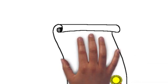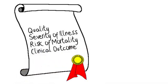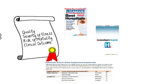Your clinical documentation drives all the major measures of quality, severity of illness, risk of mortality, and clinical outcomes. These outcomes are used by Consumer Reports, U.S. News & World Report, and Healthgrades to identify the highest performing hospitals. Let's look at how this works.